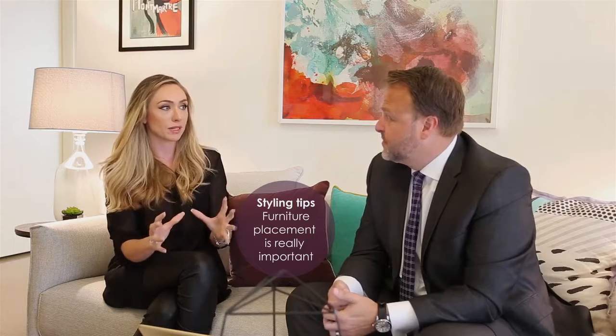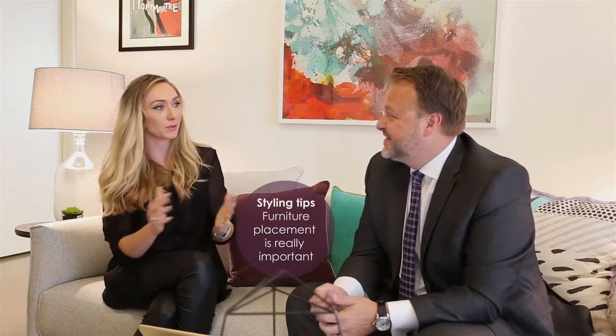Yes, I think I need some of that for myself. Small spaces, a lot of apartments we're selling at the moment. I mean, even this one was what you would call a mid-distance living. You've got to be careful. I think furniture placement is really, really important. You want to be practical, but it's got to also look good.